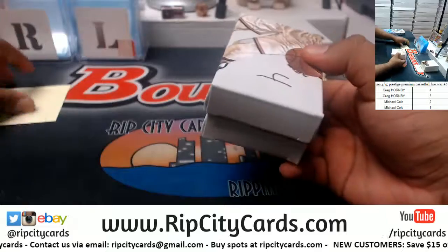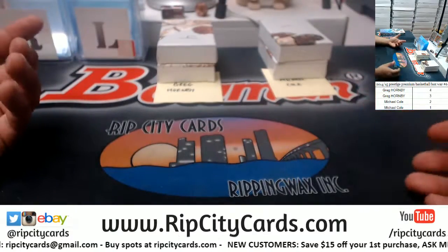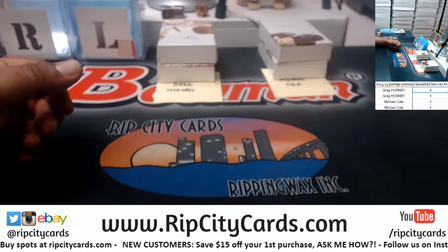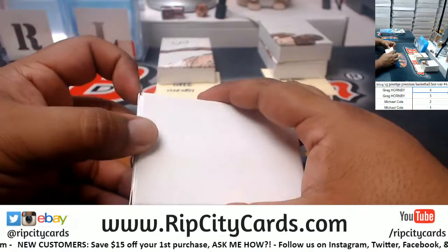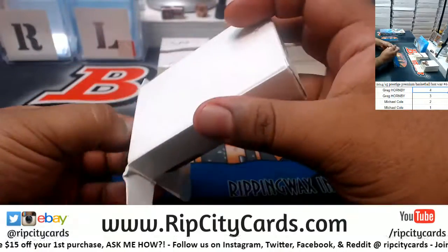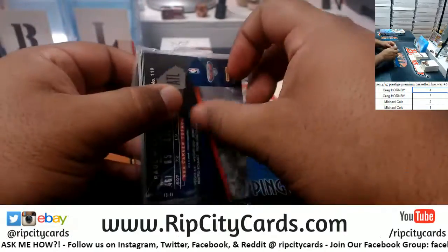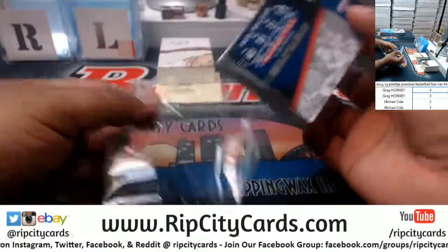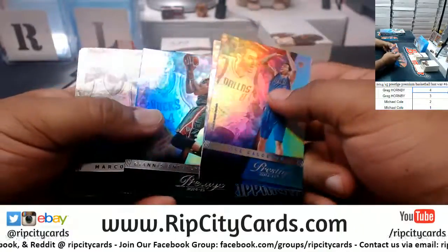Put these aside. Now remember, we're adding the left and right, right. We're basically adding both numbers of the serial number to determine who gets the lowest numbered card. Alright? We're going to start with pack 4 for Greg. Here we go. Good luck to both of you, Greg and Sean. Good luck, y'all. See what we get.